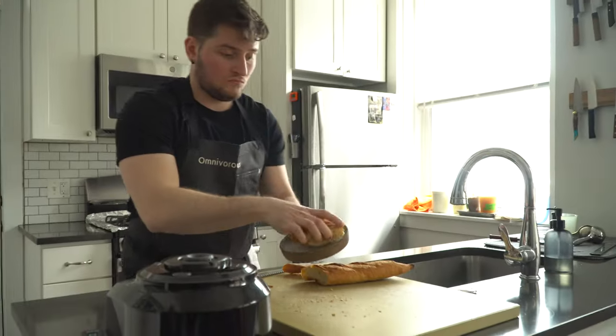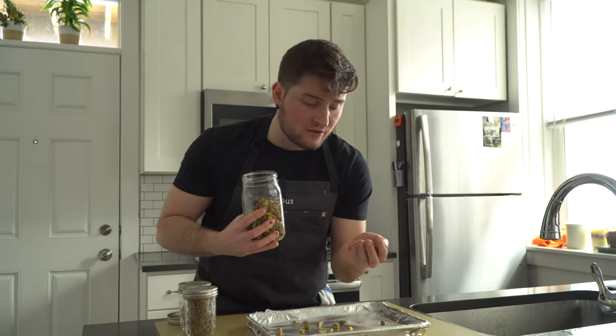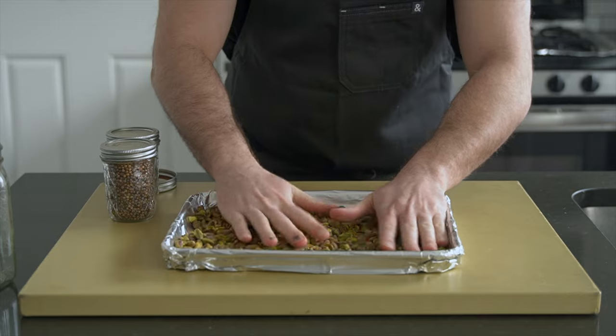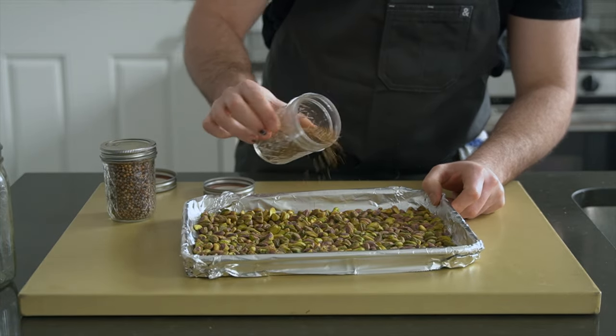Lastly, for the main course, is pistachio-crusted monkfish. Proven to increase blood flow in certain areas for males. And when I say proven, that's not actually proven. Toasting your nuts and seeds before working with them helps to coax out their natural aroma and flavor, so that's what I'm doing here.